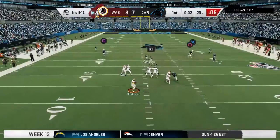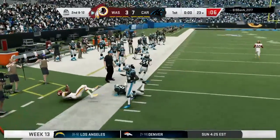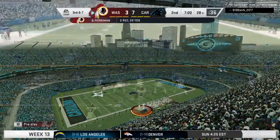On 2nd down, here's Haskins. He's got this one complete to Perriman. After one, 7-3 the score on EA Sports.